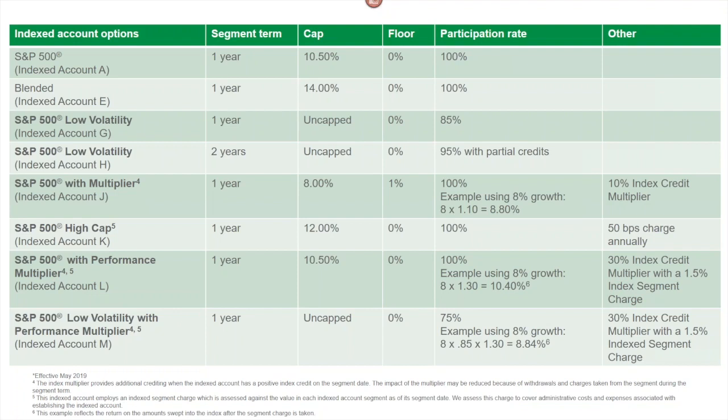The uncapped low volatility account options follow the S&P 500 low volatility index, which is based on the 100 least volatile stocks in the S&P 500. The high cap and the multiplier options allow you to pay an index segment charge in order to receive a slightly higher cap than our traditional indices. We'll go a little bit more in depth a little bit later in this presentation on some of those.